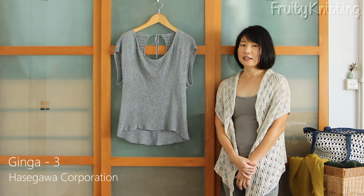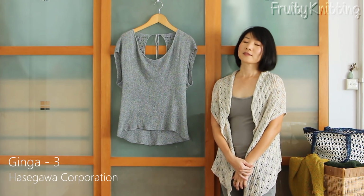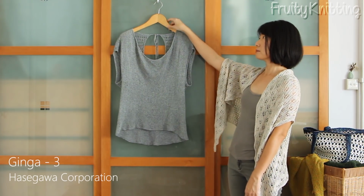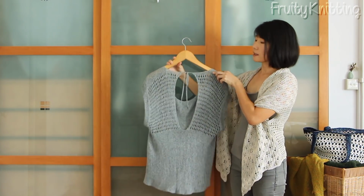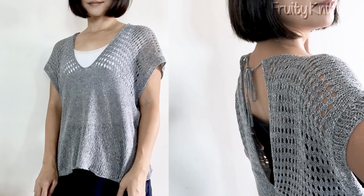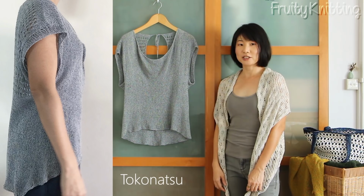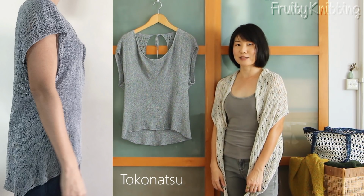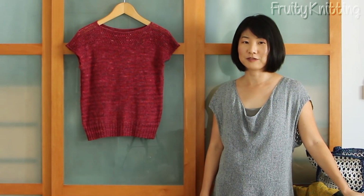I loved the drape of the yarn so much and was inspired to create a design that was in my head. It turned out to be a lightweight top, perfect for layering, with a scoop neck, lace on the back, and straps for fastening at the neck opening. It was well liked by knitters in Instagram where I first showed pictures of the garment. They were interested in the pattern, so I wrote it for 6 sizes and named it Tokonatsu, which in Japanese means everlasting summer.